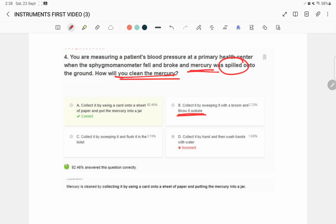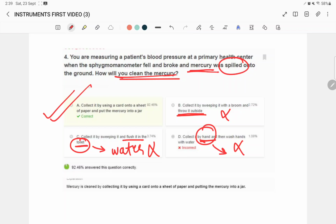You won't like to contaminate the environment, so you won't throw it outside, because mercury is a heavy metal and can easily contaminate the ground as well as the soil, and can cause toxicity at very low levels. Third, collect it by sweeping it and flush it in the toilet. See, by flushing in the toilet you will contaminate water. You won't do it. This is wrong. Collect it by hand. See, mercury is easily absorbed through your skin, so you won't ever use it. So the only option left is this. Collect it using a cardboard and put it into a jar. So this is the correct answer.